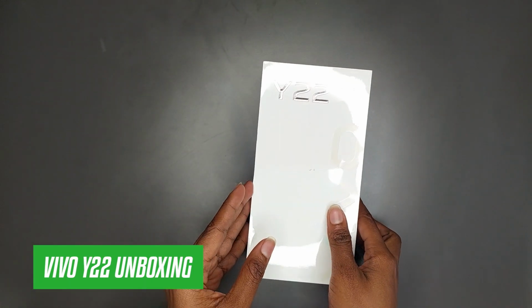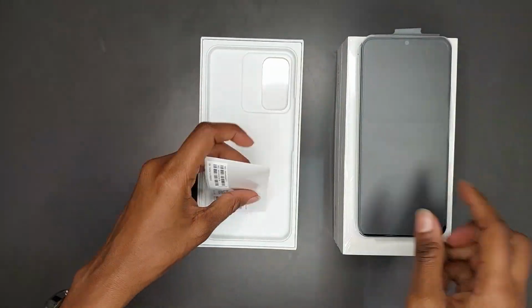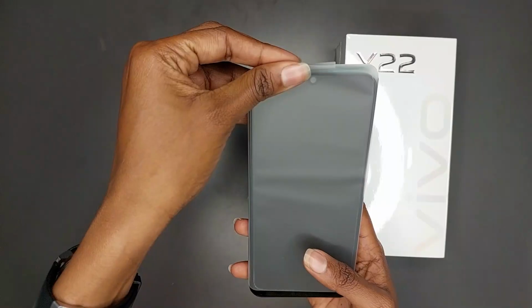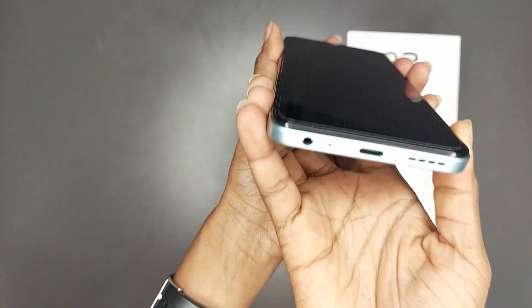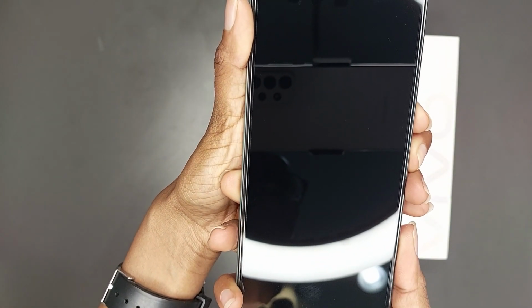Let's dive right into it and explore what this device has to offer. The Vivo Y22 features a sleek design with a 6.55-inch IPS LCD display offering vibrant colors and good viewing angles. The phone fits comfortably in the hand thanks to its slim profile and rounded edges.